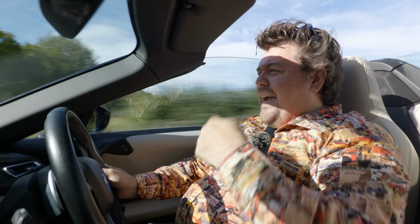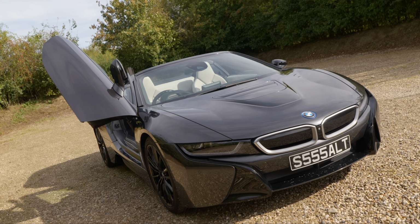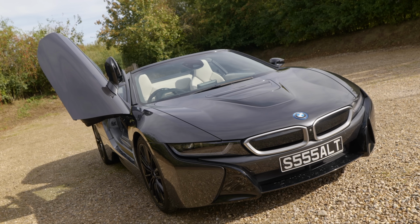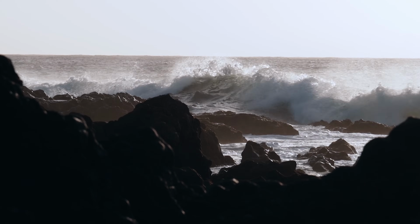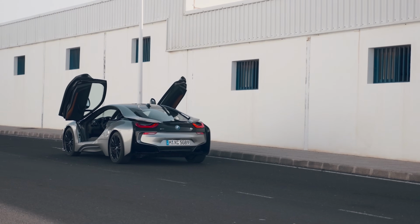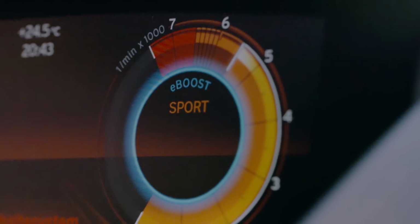Every time I see an i8 out and about, which, let's face it, is still something of an event, I am shocked to remember that as a production car, these are now nearly 10 years old. Yes, the Roadster only landed in 2018, but it shares its core design, missing roof aside, with the coupe that landed back in 2013, going on sale in 2014.